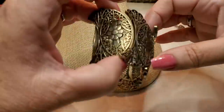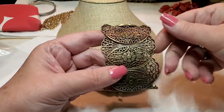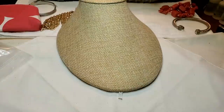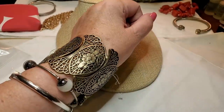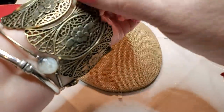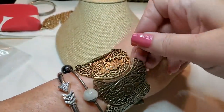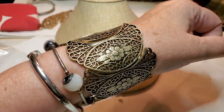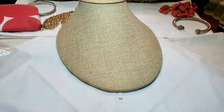Okay, we have another bracelet. And this looks like it's not real brass, but it looks like brass. Oh, it's not bad. Yeah, it's cute. Love these panels. I have to fix this. I think that's where they tied it. I like these panels though. These are really cute. Cool.